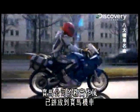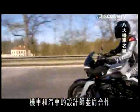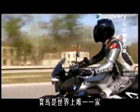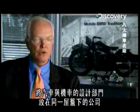In recent years, BMW's practical approach towards life has been shared between BMW motorcycles and BMW automobiles. Designers for bikes and cars work side by side. BMW is the only company in the world that has automotive and motorcycle design under one roof.